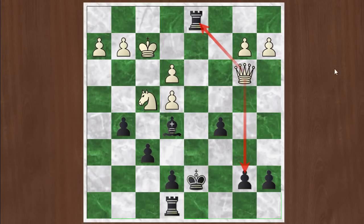My rook probably has to come back here someplace where it's defended. My king can't escape here because the knight is covering that square. You know, it's just a bad position for me.